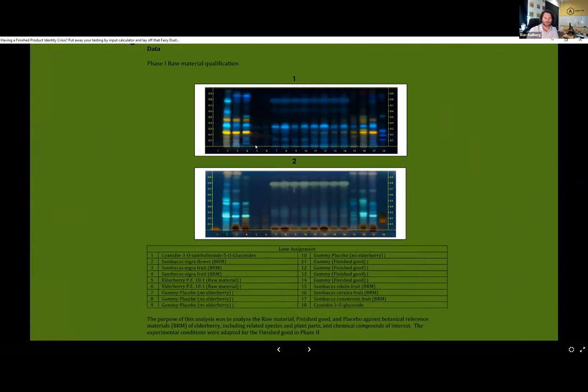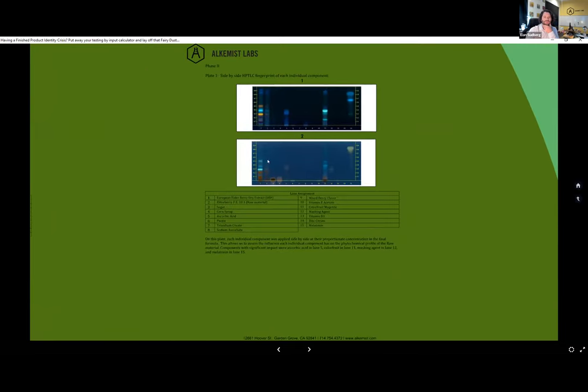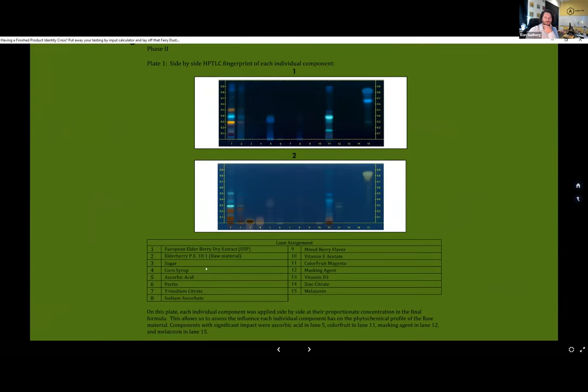So again, I know this is hard to understand, but what we're looking at here is the purpose of this analysis, basically to analyze the raw material, finished goods, and placebos next to each other, including related species. The experiment conditions were adapted to the finished good in phase two. So here is phase two. Now, this is where we basically took a side by side of the ingredients.